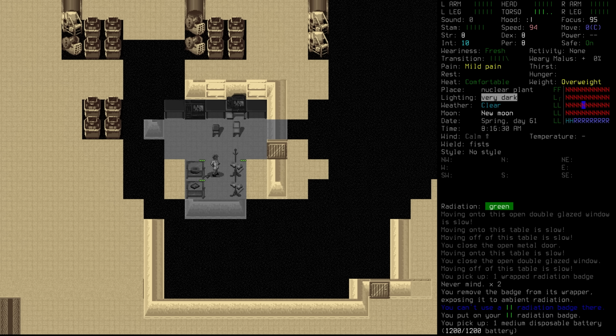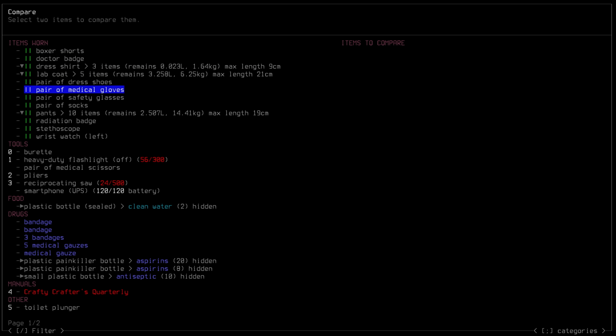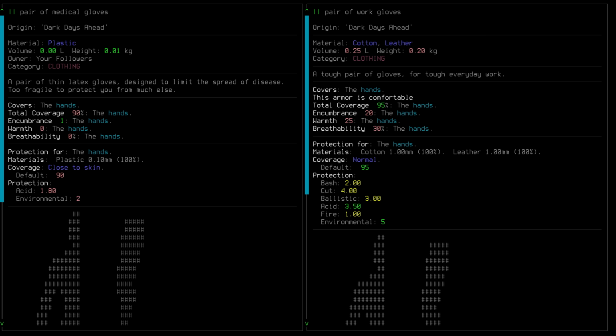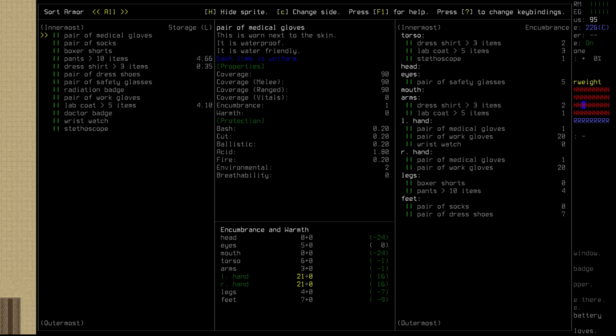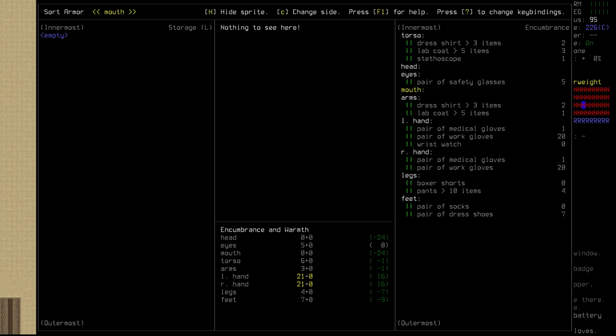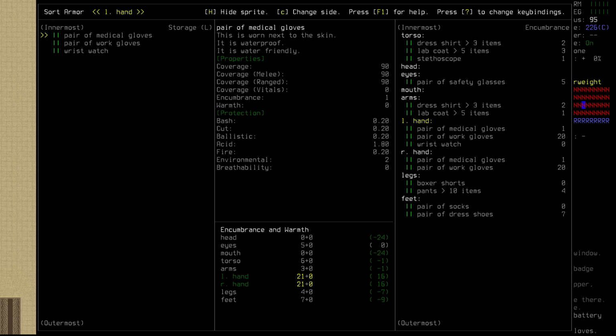These work gloves might be better than the medical gloves that we're wearing at the moment. So we're going to check. The encumbrance is a bit high. The protection is nice though. I think we're just going to take them for now. We will put them on. We might be able to wear them with our medical gloves. It seems like we're able to. We're at 21 encumbrance on our hands at the moment.